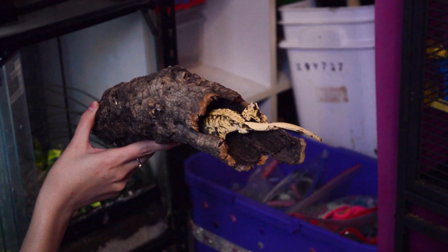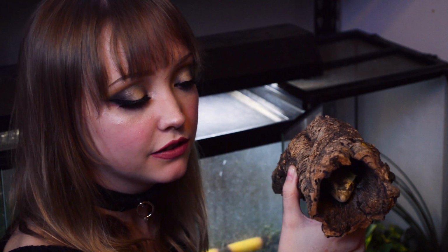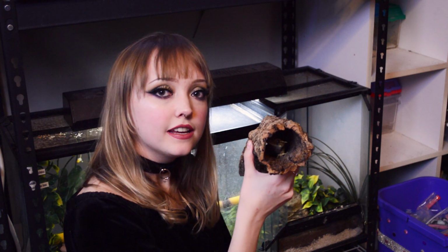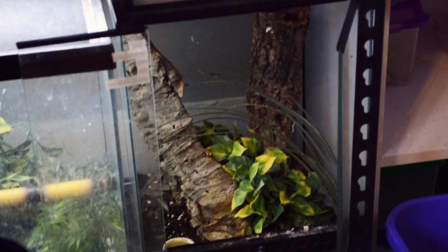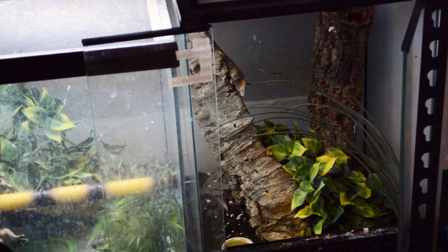He is a really contrasted extreme harlequin. He has so much pattern on him. I got him from Gecko World Austin, who you guys have probably seen in a lot of my Reptile Expo videos. I'm really glad I got him. And he is Scarlet's current boyfriend. So I've just got 2 cork rounds in here, and then I have the coconut fiber, peat moss substrate, and some plants and hiding spots.